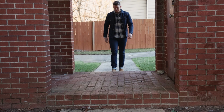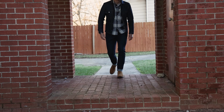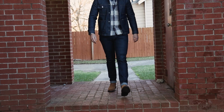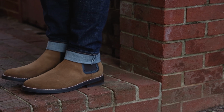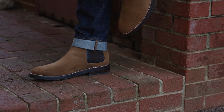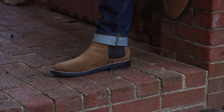As you can see right here, I'm going denim on denim again. The key is a nice denim jacket for this look. You want it to be crisp, you want it to be pressed, you want it to look great. Because suede Chelsea boots are casual, I'm cuffing my jeans right here. The cuff also helps to keep too much indigo dye from rubbing off on the suede, though a little indigo dye on your boots is inevitable if you're going with suede.